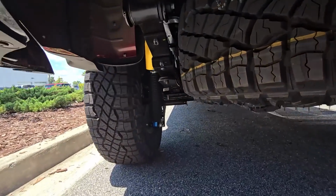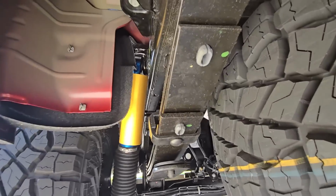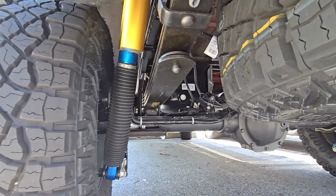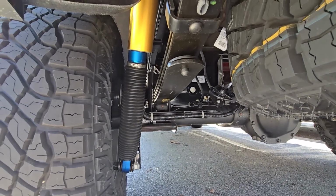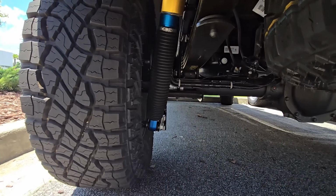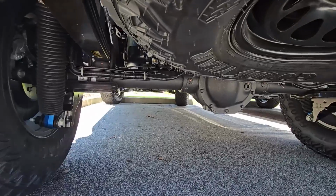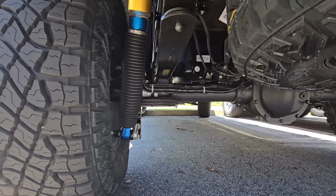Oh, I'm burning bad. I can't do it. Hang on, sorry. But we got our shocks right here. Notice they are outboard of the leaf spring. They are out towards the tires of the leaf spring. Look how tight they are tucked into there, meaning that we get perfect clearance underneath this thing. Amazing clearance under here. Love that.